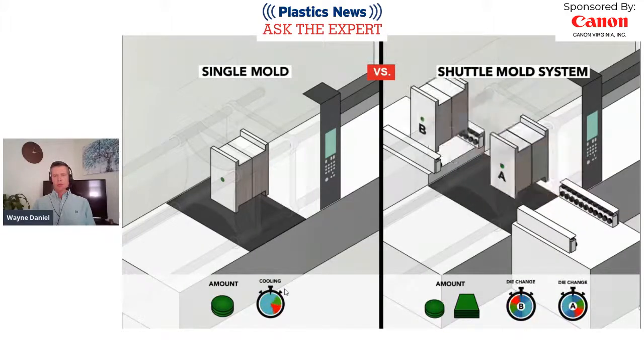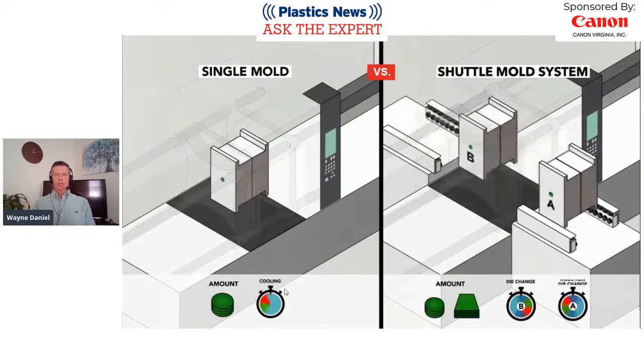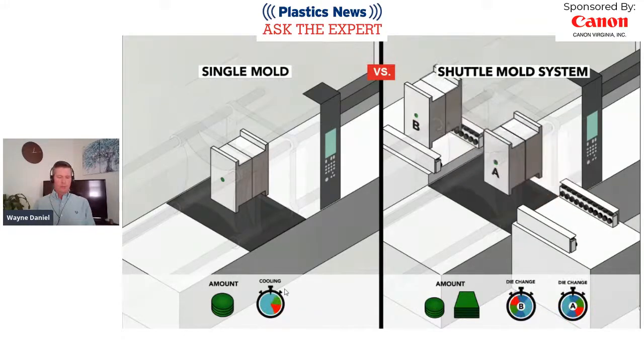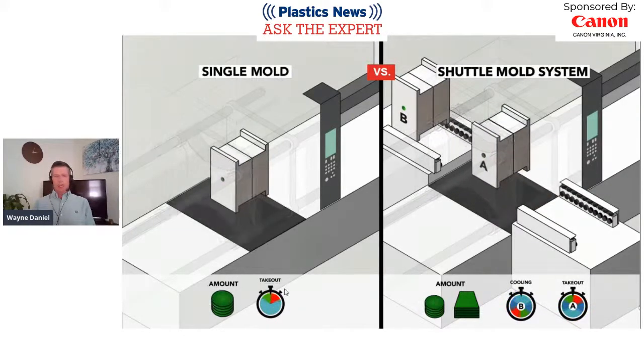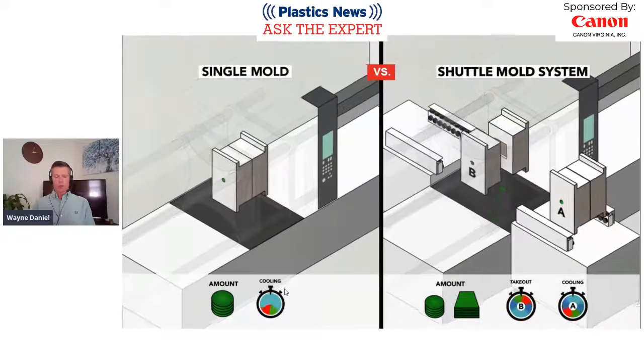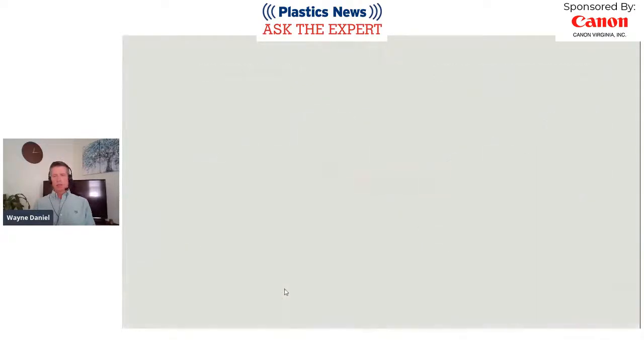But if you look at the shuttle mold system, look at the pie charts there. We're doing something during that cooling time. Essentially, we're filling and packing another part. And since the system takes advantage of each part's cooling time, it's important to have enough time to work with. If there is, productivity can be increased. You can obviously see that the output was greater on the shuttle mold method versus the single machine method. Also, to note, we were molding 2 different parts, a square one and a round one in this example.